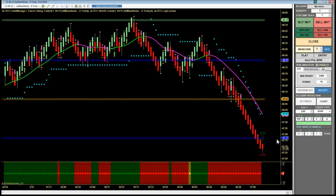So first numbers like 47, 48, 49, 50. Then it loves the halves. So 47.50, 48, 48.50, 49, 49.50. And lastly, it will gravitate toward the tens. So 47.80, 47.90, 48 even, 48.10, 48.20, and so on.